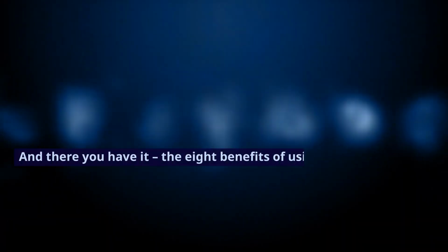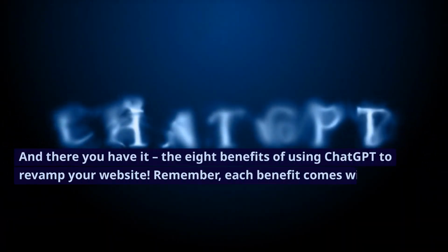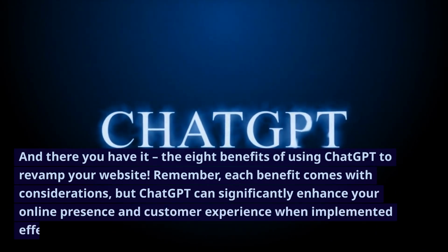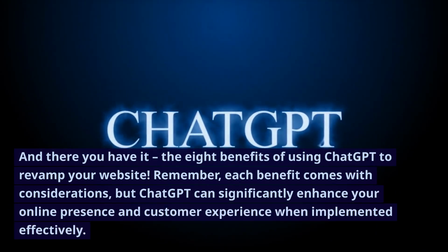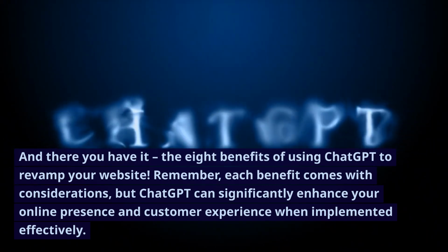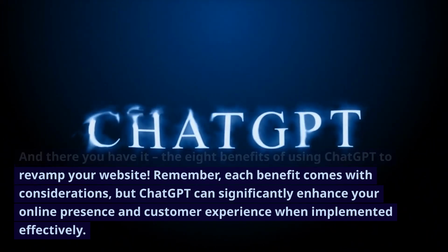And there you have it, the 8 benefits of using ChatGPT to revamp your website. Remember, each benefit comes with considerations, but ChatGPT can significantly enhance your online presence and customer experience when implemented effectively.